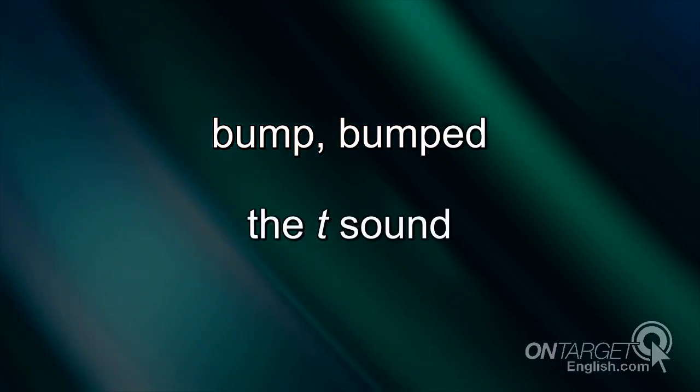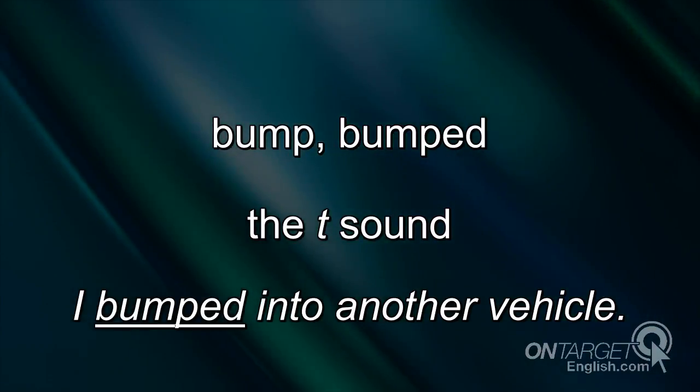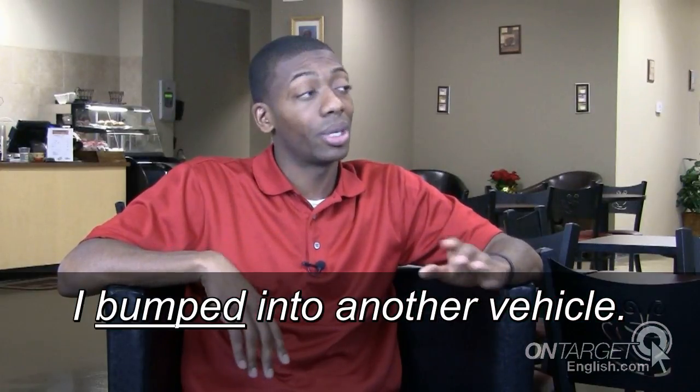Bumped ends with the T sound. Bumped. I bumped into another vehicle.